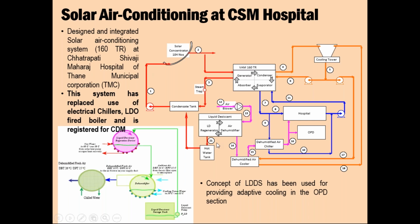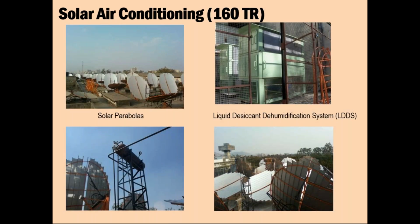This is how this system has been functional for almost 13-14 years now without any fossil fuel based or electricity based chiller operation. These are the solar parabolas. This is the liquid desiccant dehumidification system.